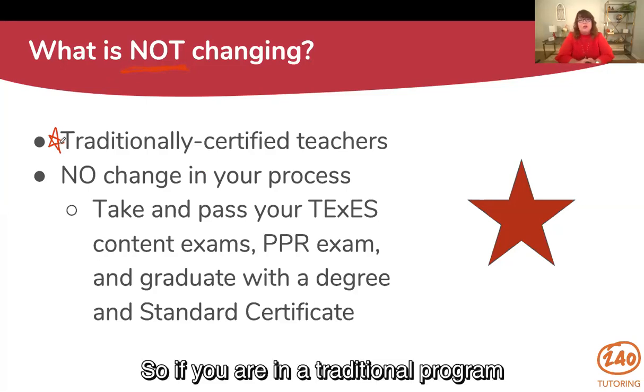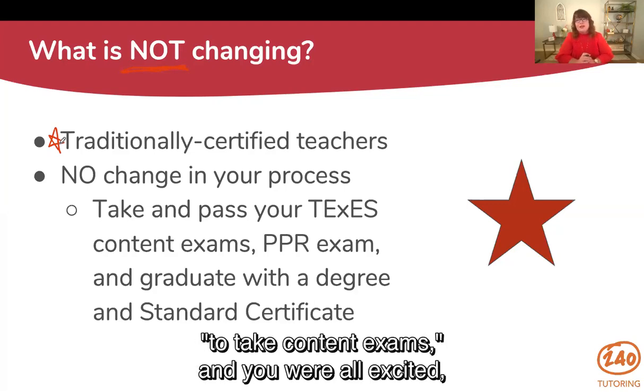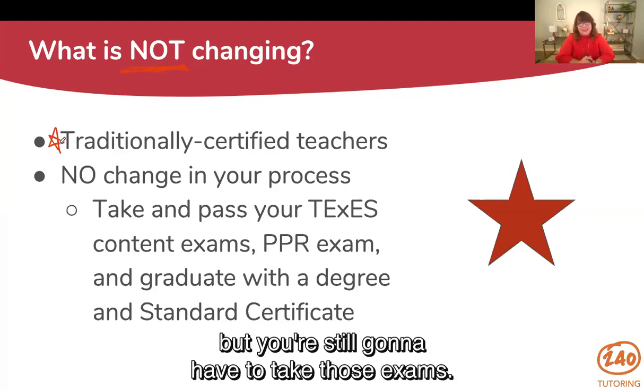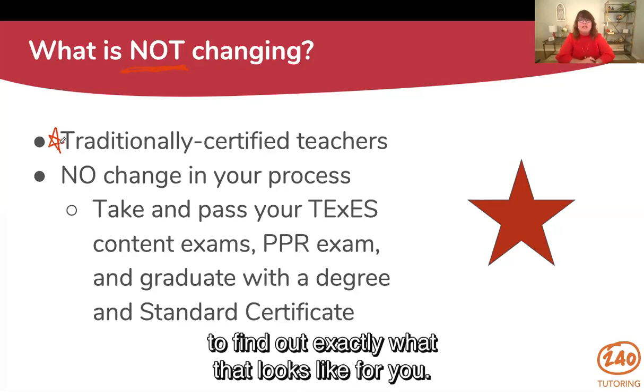So if you are in a traditional program and you've heard, oh, we don't have to take content exams, and you were all excited, I'm so sorry. I hate to burst your bubble, but you're still going to have to take those exams. Now, please see your program or your university to find out exactly what that looks like for you.